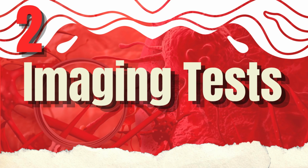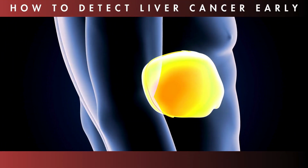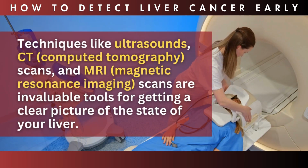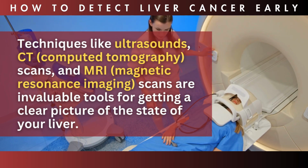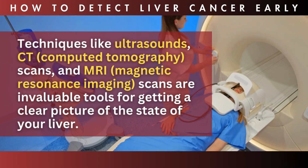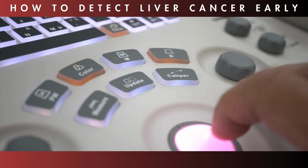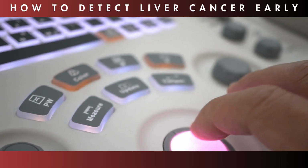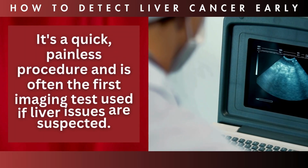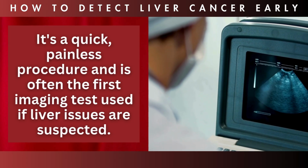At number 2, we're focusing on imaging tests, a key element in liver health monitoring and early detection of liver issues. Techniques like ultrasounds, CT, computed tomography scans, and MRI, magnetic resonance imaging, scans, are invaluable tools for getting a clear picture of the state of your liver. Ultrasounds use sound waves to create images of the liver, helping to reveal any abnormalities or changes in the organ structure. It's a quick, painless procedure and is often the first imaging test used if liver issues are suspected.